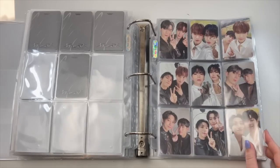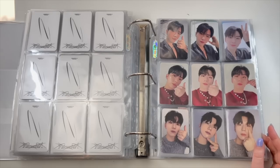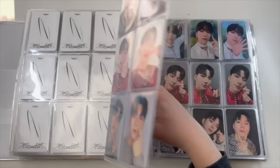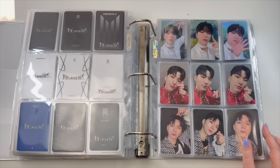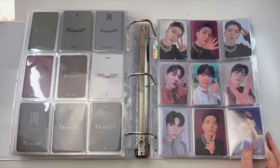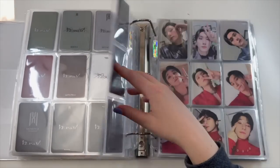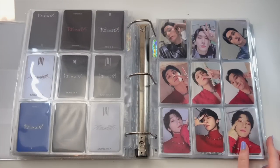Yeah, these are all of the other unit cards, the other 9. And then Kihyun's POBs. The POBs this era, between the lucky draws and regular album POBs and pop-up store stuff, there's just too much stuff for this era. Reason was insane. They really said, this is our only full group album of 2023. Let's give them all the POBs.